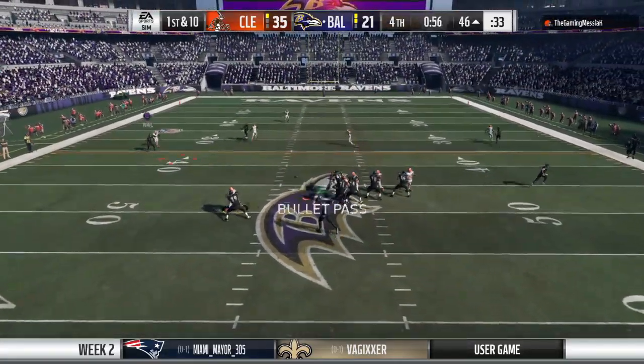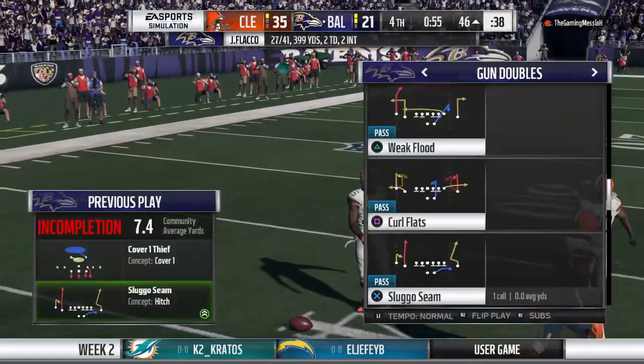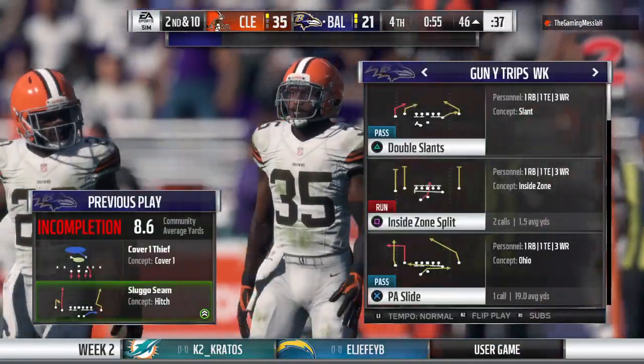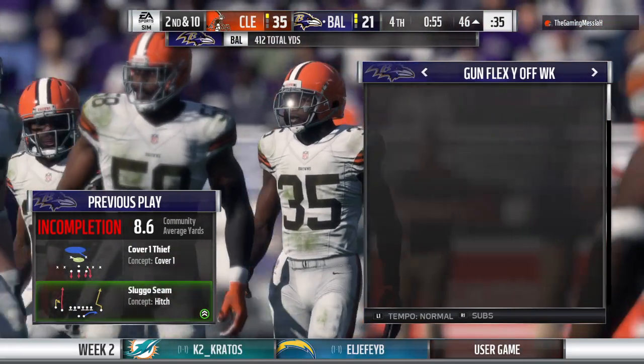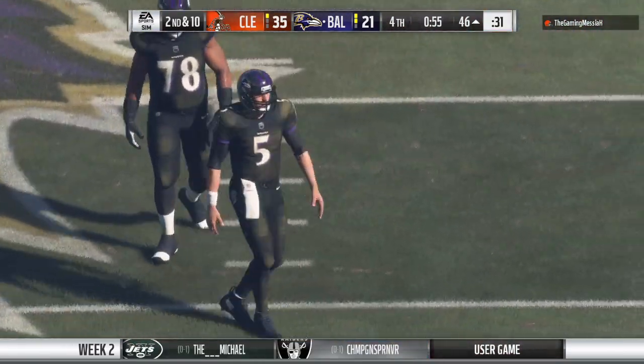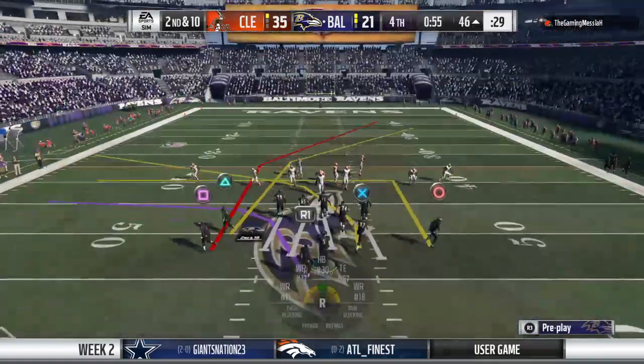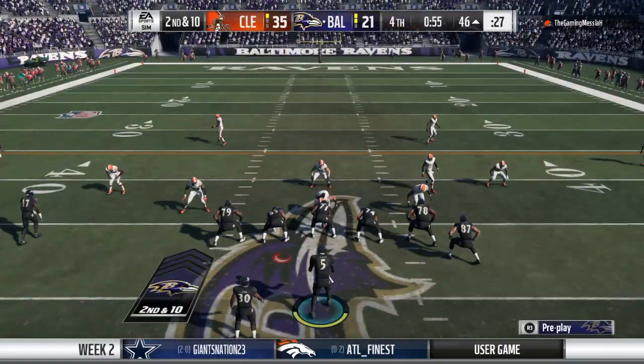Here's Flacco. He couldn't quite hold it. Got hit. Ball pops out, incomplete. That's very well timed there defensively, because it's not a bad throw, but the collision came at the exact time he was reaching to bring in the football. Really, really well done. Decent offense, just better defense. I think you're right.